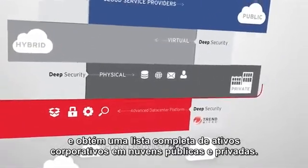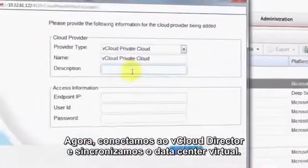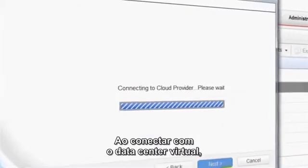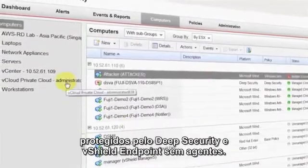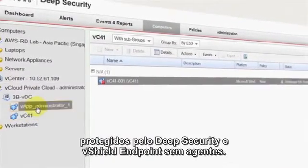Deep Security is able to connect to cloud provider APIs and obtain a complete list of enterprise assets across private and public clouds. Now we connect to vCloud Director and synchronize a virtual data center. This is running an Exchange bridgehead and mailbox servers. When we connect to the virtual data center, you can see the vApps and organizational virtual data center protected via Deep Security and vShield endpoint without agents.